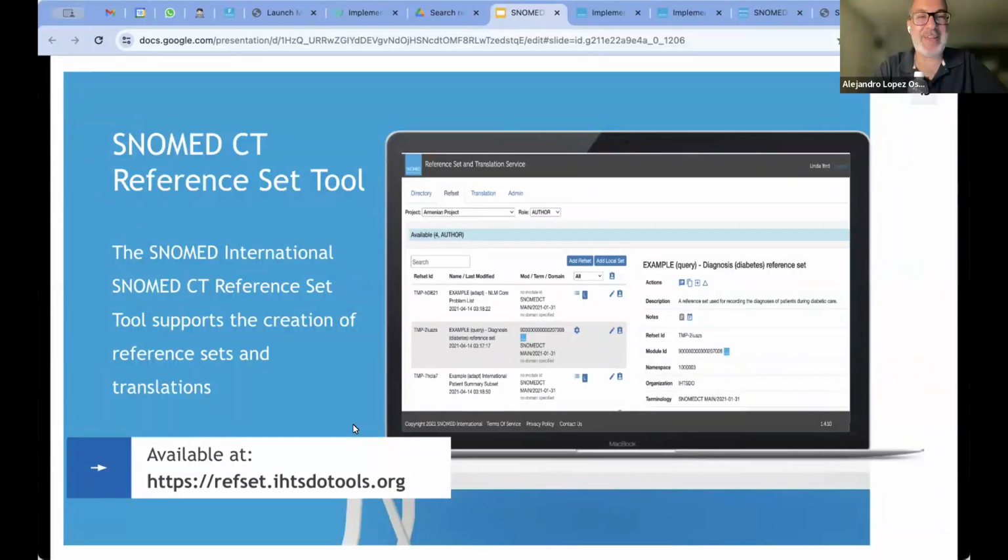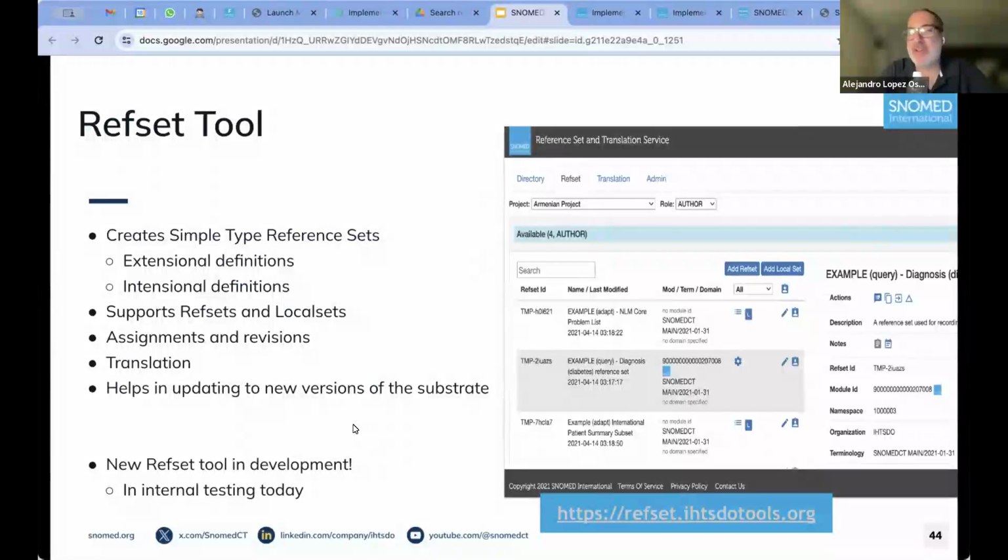It does the basic things. It creates reference sets, simple reference sets, extensional. That means that you select one by one the concepts that you want in your subset, value set, reference set. They are all, so I assume you're already familiar with the naming, but subset is like a logical thing. RefSet is the normal representation of the subset, and value set is the FHIR representation of the subset. But they're more or less the same thing.